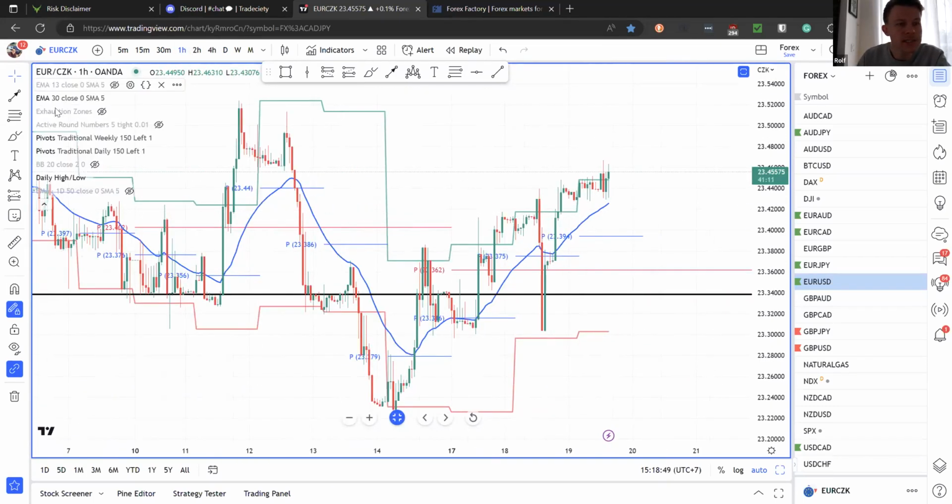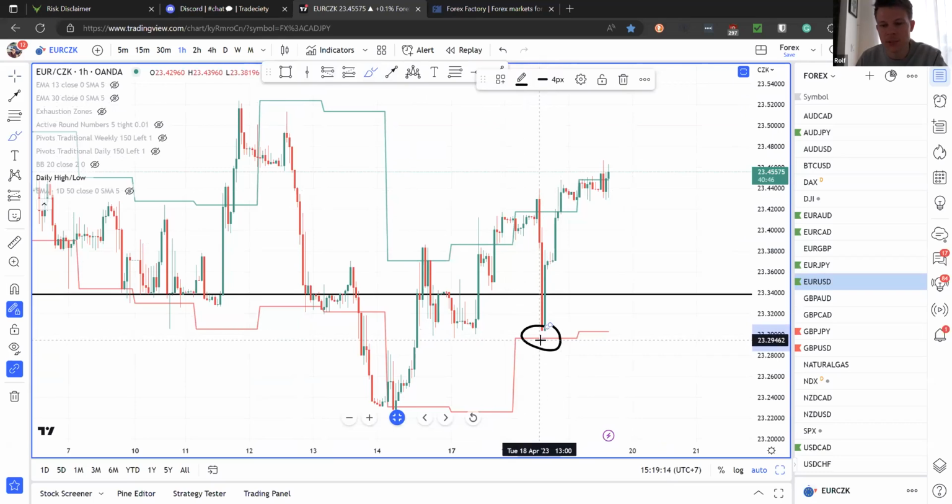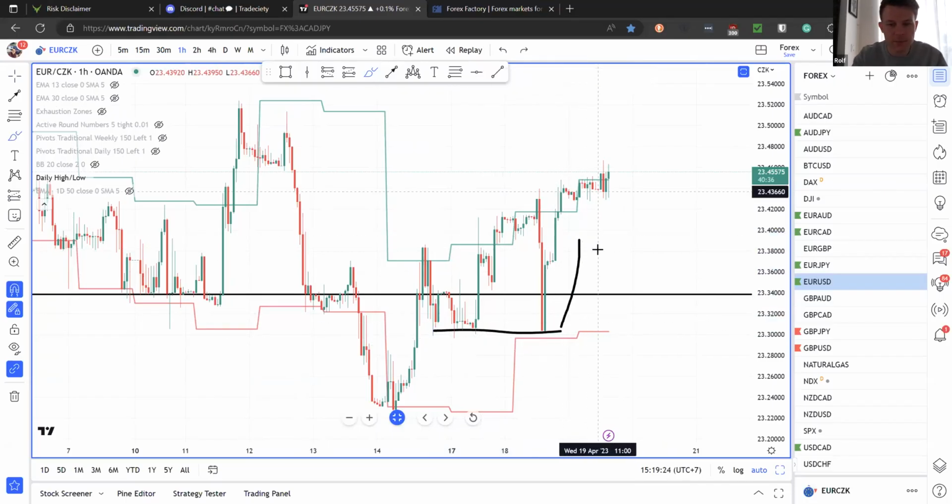I really like to put this indicator on my chart. It's called daily high low. One second, let me turn off the rest. Okay, and here you can see yesterday's high in green and yesterday's low. It's really interesting to observe how the market moves. You can see we're pushing into the highs. We tried yesterday to run at the lows, but we were rejected. We didn't make it all the way. You can see the market pushed into the lows of yesterday, but was rejected. Very strong move, quite bullish overall, this push.